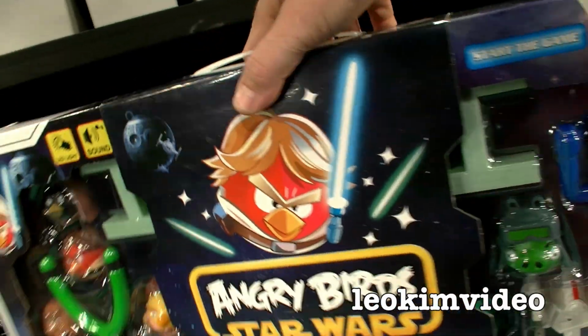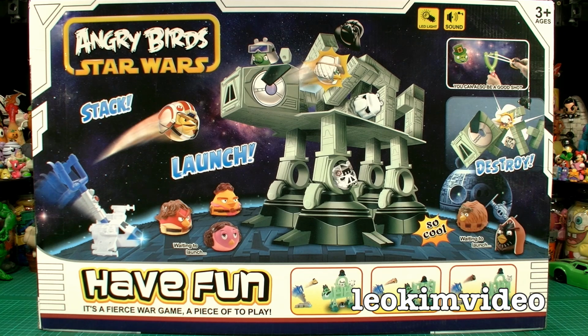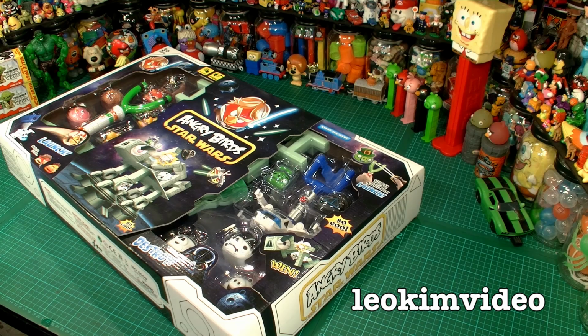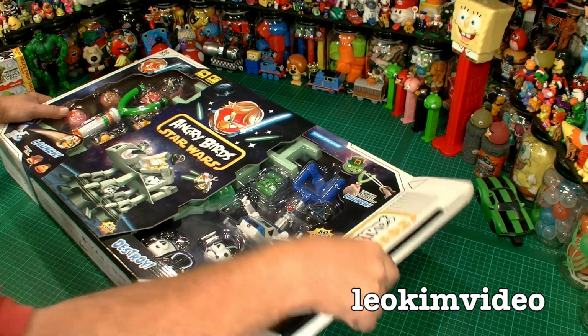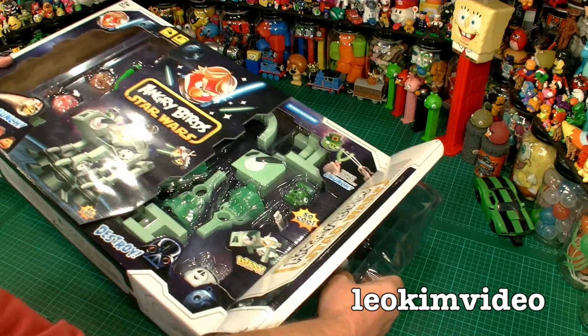Well, let me come in and spin it around because I want to show you the artwork on the back of the box. Well, there's a clear picture of the back of the box, and it's one of those knockoff sets which has really impressive artwork. But is the toy inside as impressive as what you see on the outside of the box? That's the big question. Well, I'm going to attempt to unbox it here on my toy review table. It's a monster. Here she comes.